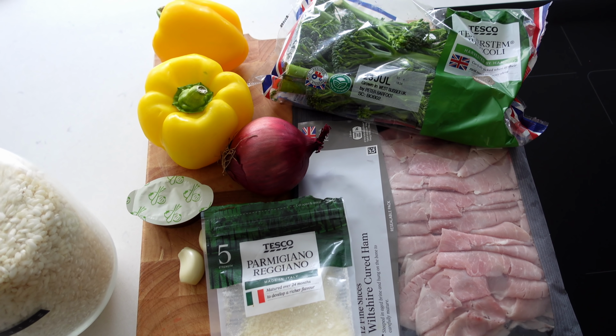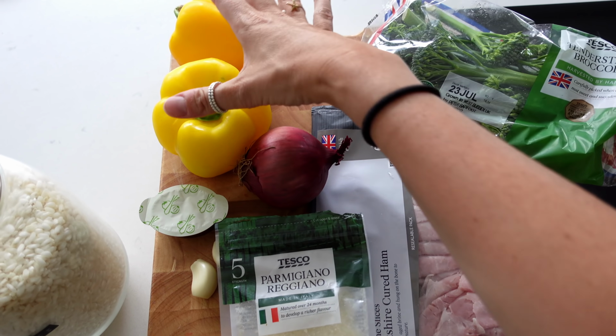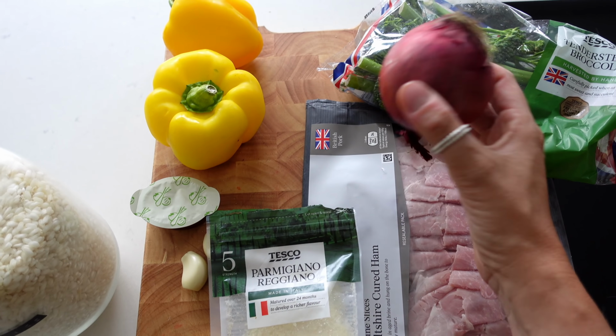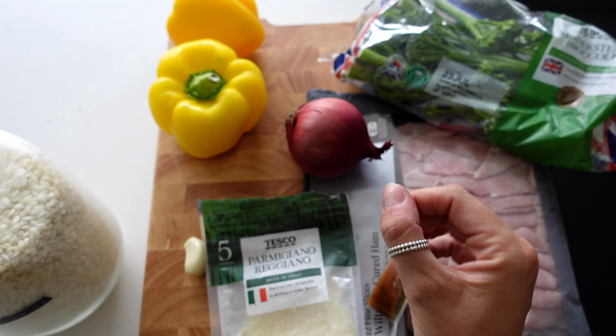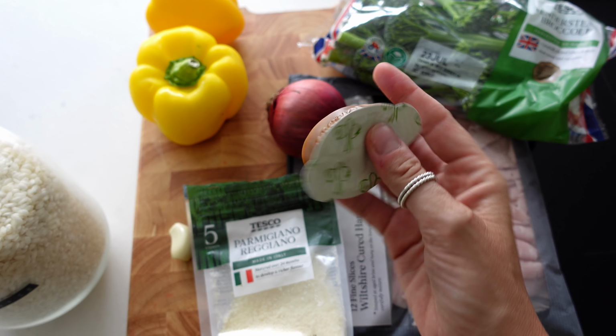For our risotto this evening, we have got some tender stem broccoli, we have got 2 yellow peppers, a red onion, a vegetable stock pot, which I've just dropped. We actually really like these vegetable stock pots. I think they're the Knorr.